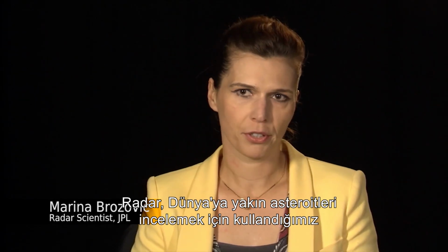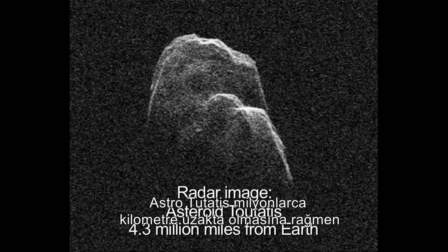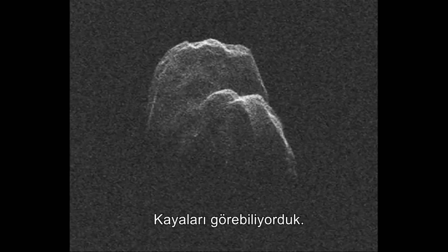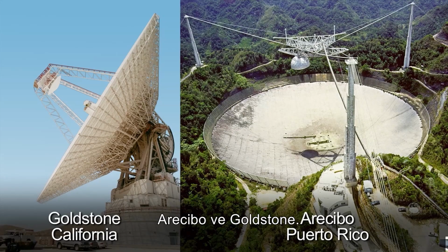Radar is a very powerful instrument that we use to study near-Earth asteroids. Asteroid Toutatis was millions of kilometers away, and we were able to resolve surface rocks. We could see boulders. There are currently only 2 radar facilities in the world that have sufficient sensitivity for doing regular observations of near-Earth objects: Arecibo and Goldstone.